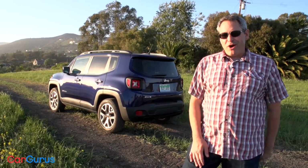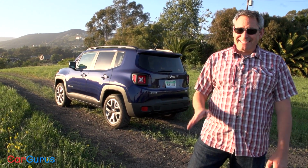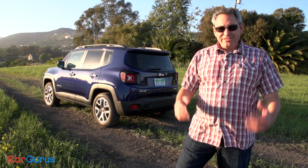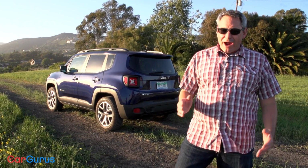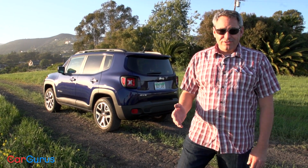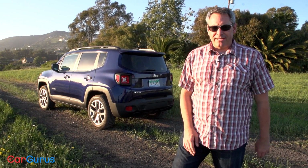There's no denying that small crossover SUVs are hot right now, and nothing in the segment has the iconic design and pedigree of the Jeep Renegade. I like the Jeep Renegade. There's substance here, there's thoughtfulness in the execution, and there's real value. This Jeep is affordable, practical, and stylish. It's fun to drive in the city, and it's enjoyable on mountain roads. And unlike its competition, the Renegade supplies genuine off-roading capability.